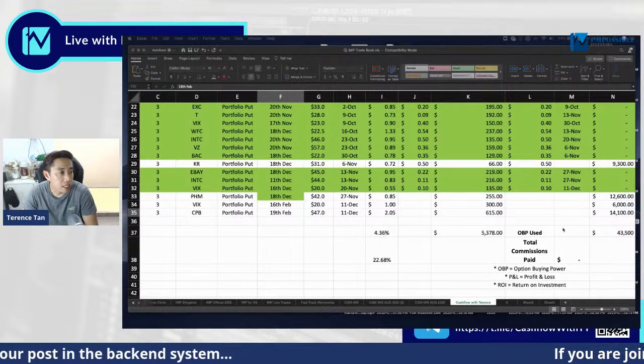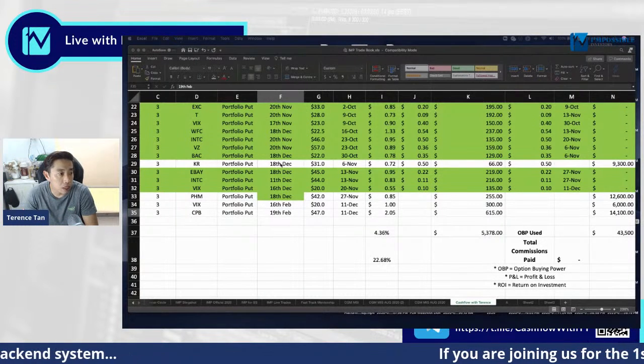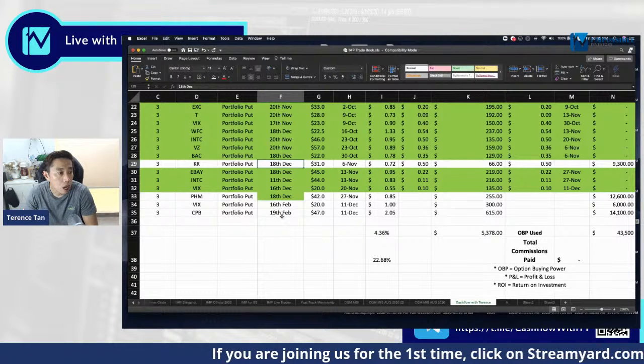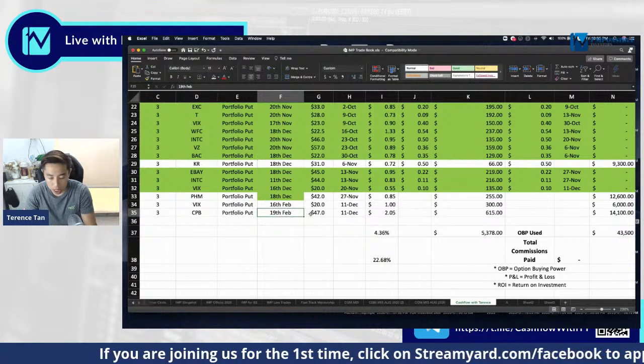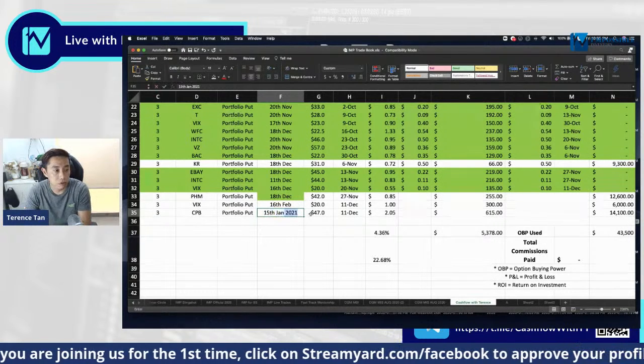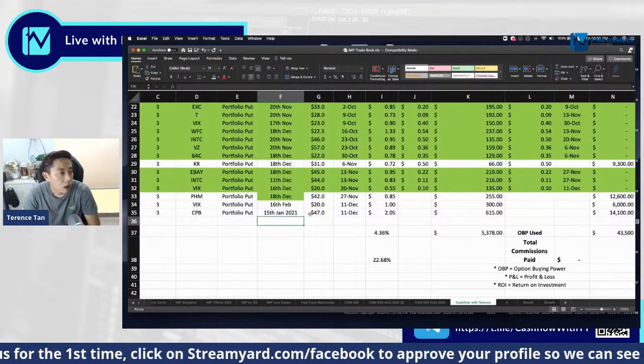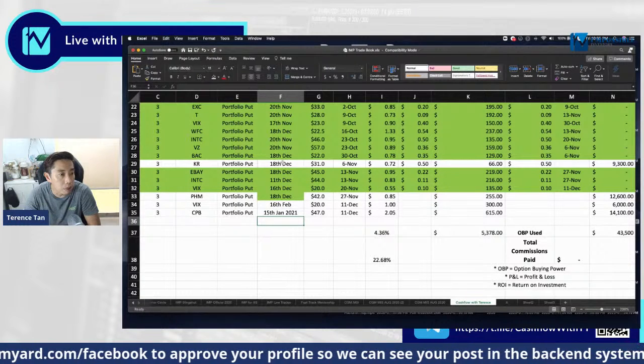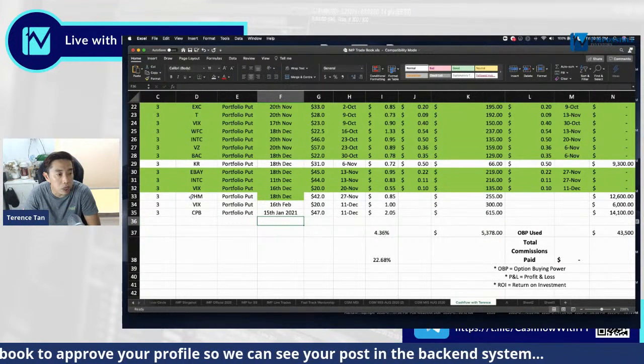Let's get first to portfolio management, because after all, in my positions right now, I have two... interesting, this expiry wasn't updated. This is 15th of Jan. All right, I have two positions that are expiring tonight, and that is the Kroger put options as well as the Pote Home put options.